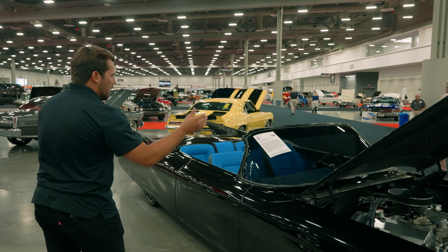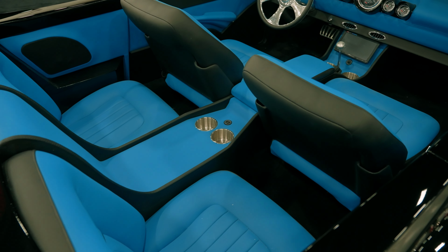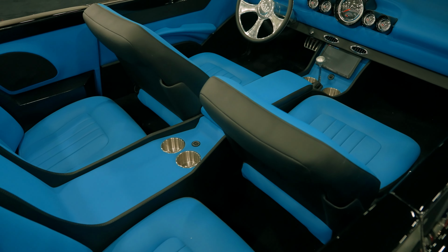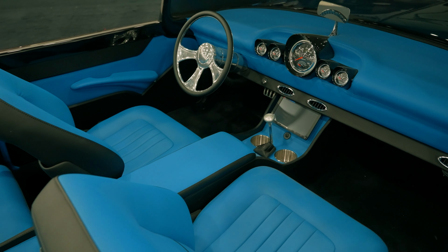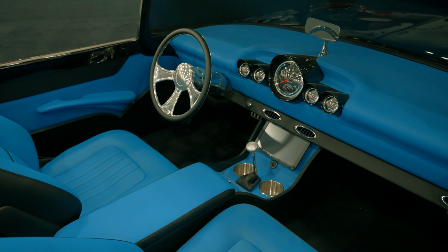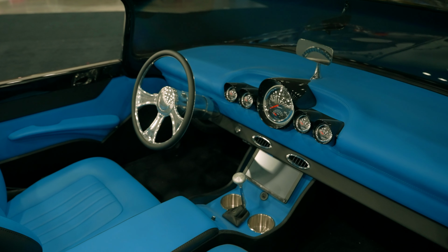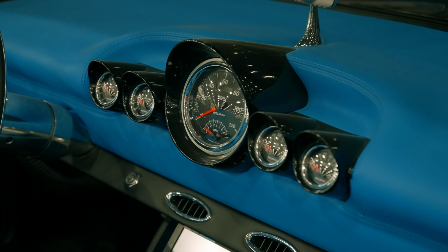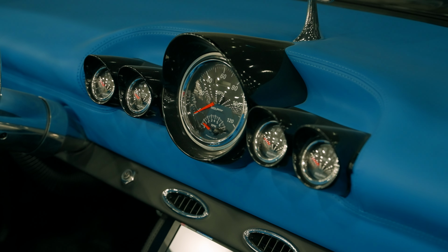As we move on, let's take a look at what's going on in this custom blue interior. Now, this interior finished in blue and black, of course, has added lots of awesome cup holders, which are stainless steel, and we can see our shifter for a 3-speed automatic transmission. Those of you who are familiar with 1960 Cadillacs might notice something looks a little bit different with the dash, and that's because the dash is actually from a 1959 Chevrolet Impala, which is kind of a unique touch.